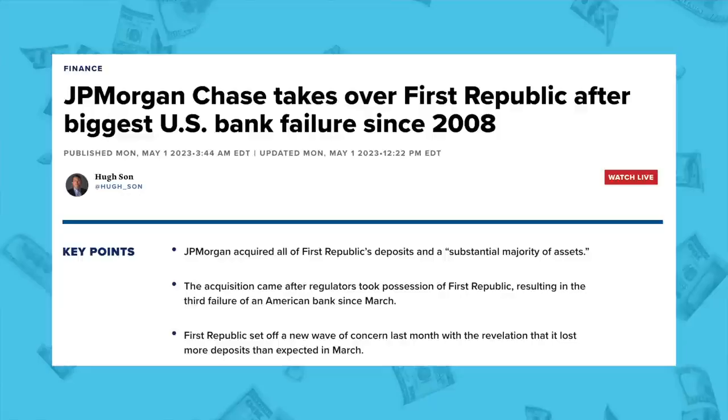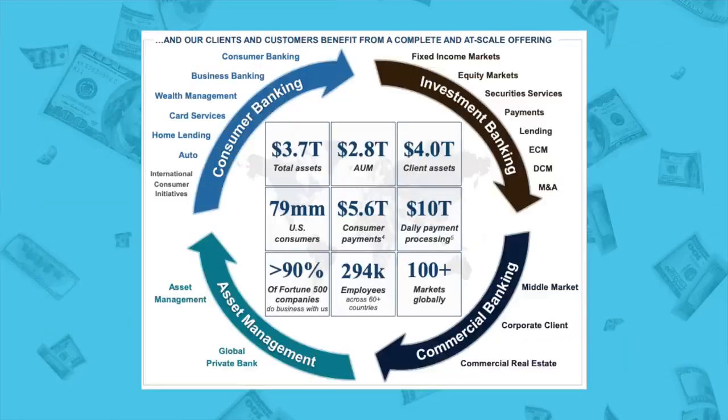There has been a lot of turmoil within the banking sector here in 2023, especially within regional banks, as we have now seen 3 sizable regional banks fail just this year alone. One of those banks that went under was First Republic, to which JP Morgan scooped up their assets for a very favorable amount, $2.6 billion, which was essentially the one-time gain that the company booked. JP Morgan operates within 4 major segments: consumer banking, investment banking, commercial banking, as well as asset management.